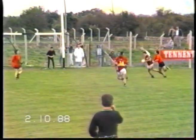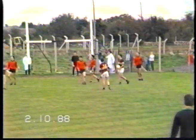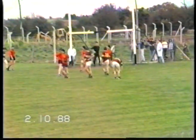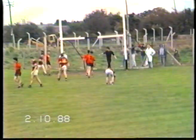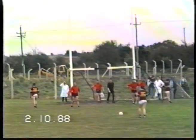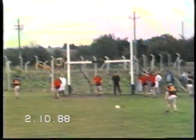Now Austin, in a goodish position, is held up, complains to the referee that he had the advantage. Referee doesn't allow it, it's a free to Shrule. I think he could have let that go. Austin was cutting in. He might well have got a goal like he did against Lewisburg in the county semi-final.